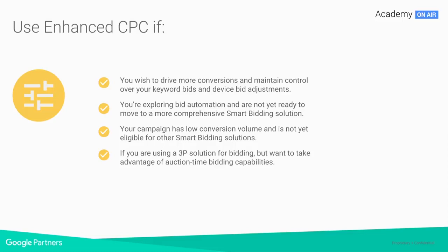This is also great if your campaign has super low conversion volume and it's not ready for those other solutions. You may have seen, when we look at target CPA or target ROAS, you really do need to meet certain thresholds in order to be eligible for those and in order for the algorithms to have enough information to work with. So this is a good way to start when you're building a new campaign, and then as soon as you make it to that conversion threshold and you're eligible for the other guys, you can move to them.